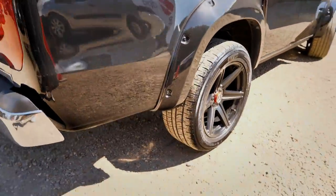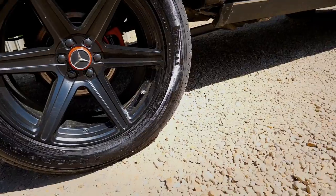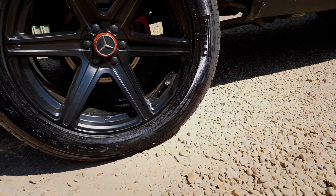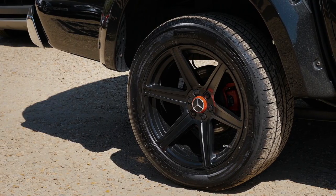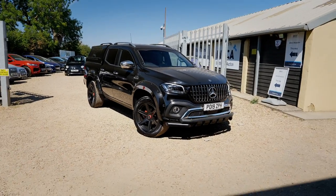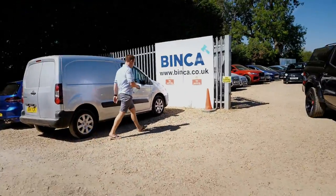Pirelli tyres. What size are them tyres, by the way? What size are they? Look at that dust, man. 275/50/20s. They do not look like 20-inch wheels at all. They are huge, don't get me wrong, but they don't look like 20s. If anything, they look quite lost on that massive car. So, well, mate, I'll let you wander right past.